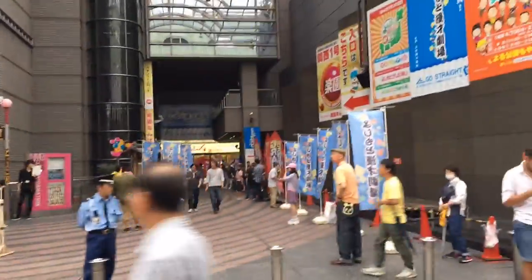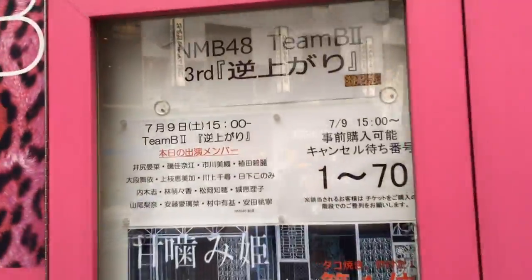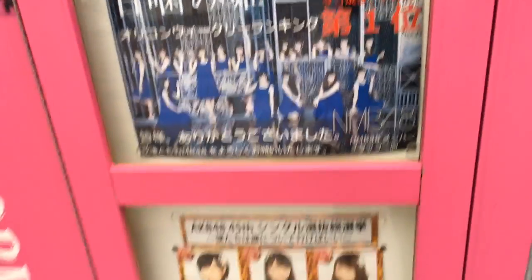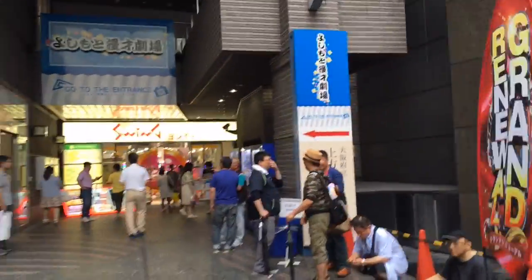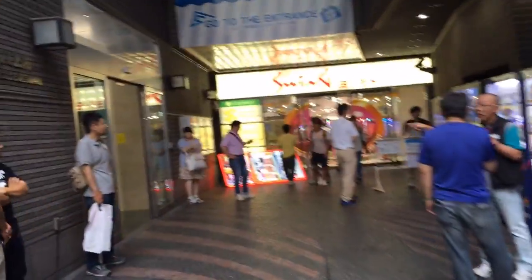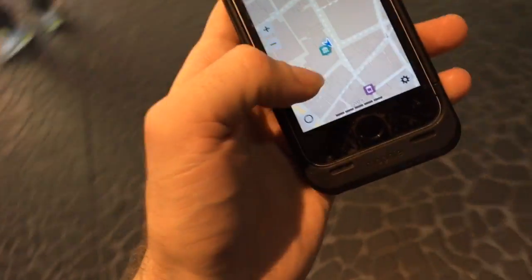So I walked right by this yesterday. I'm guessing it's in here. I don't know if it's part of this theater. 3 o'clock, they've got something going on. It's not in the pachinko hall, that's for sure. It's on the 7th floor here.